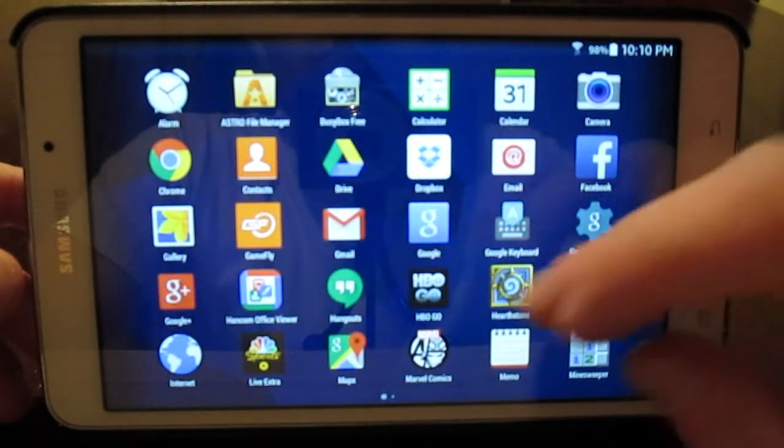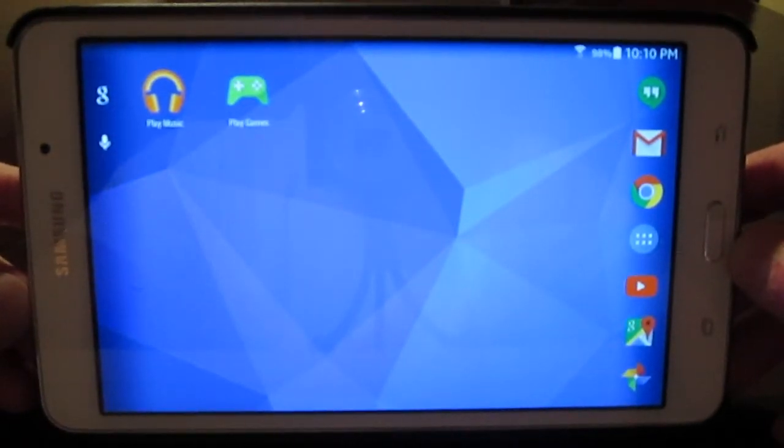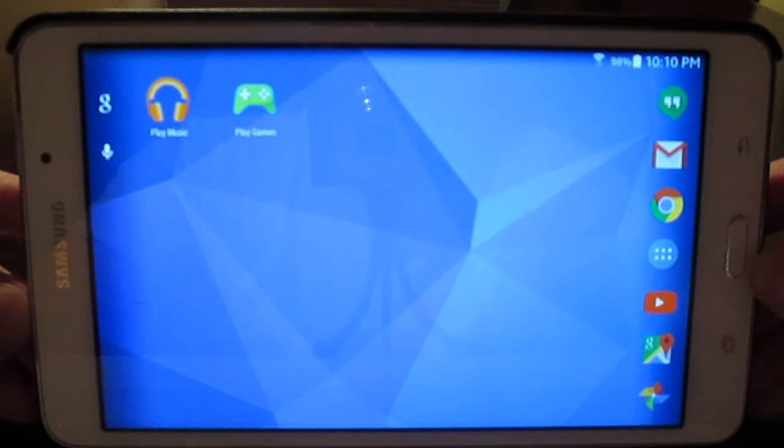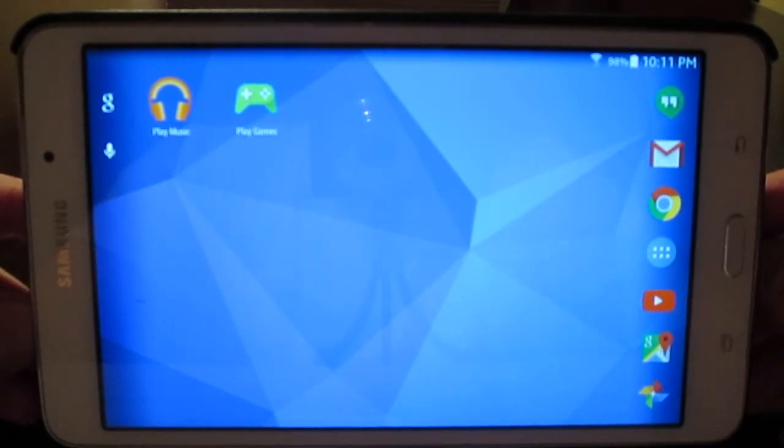Before you is the Samsung Galaxy Tab 4, rated on Amazon and Best Buy as one of the best 7-inch tablets you can buy for under $200. Rated one of the best tablets you could buy in almost any size, anything less than 10 inches for under $200, which is a great deal. Less than $200, sign me up.